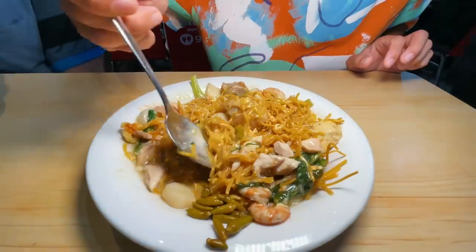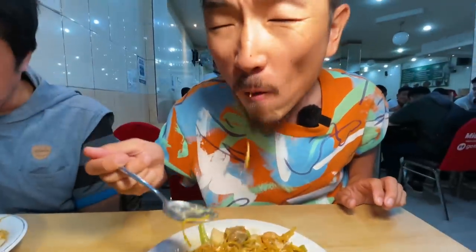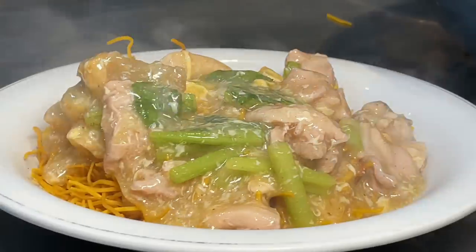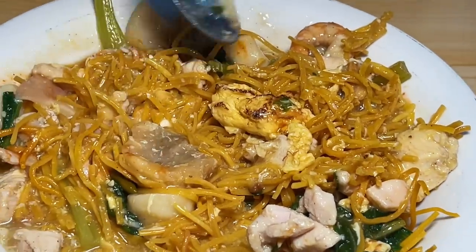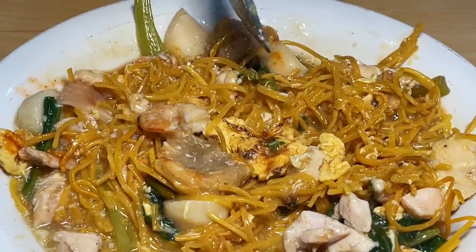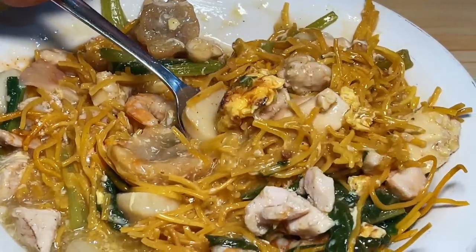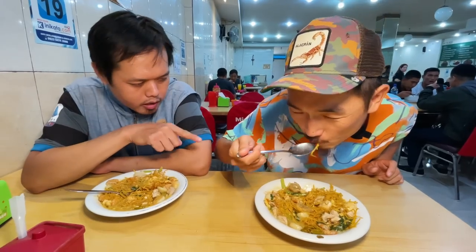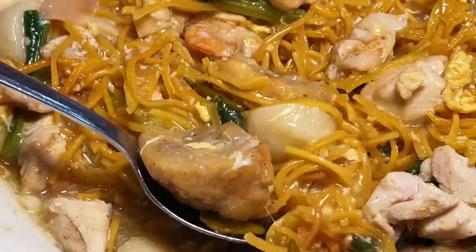It's nice. Fantastic combination of warm broth, seafood, and chicken and crunchy egg noodles. There's bakso, shrimp, eggs, scallops, and chicken. Yeah, everything inside. And it's also fried bakso. If you are a noodle lover, this place is a must visit in Makassar.